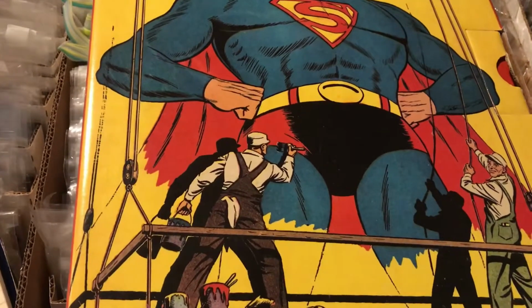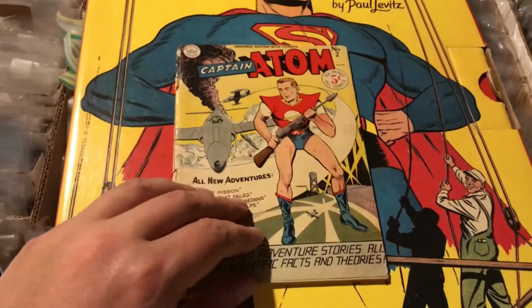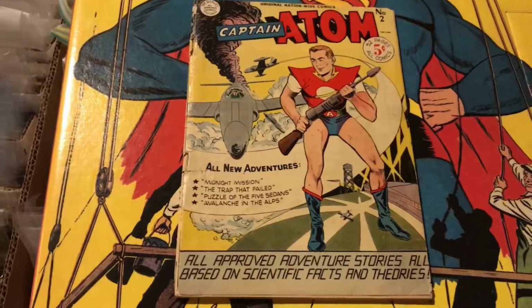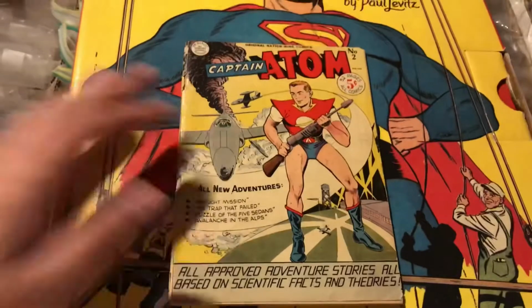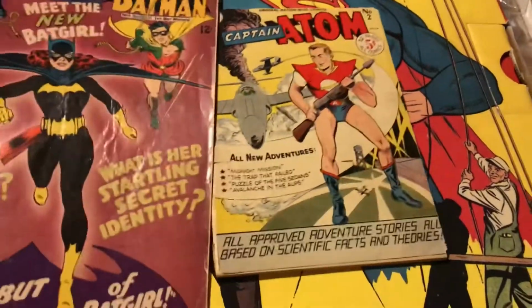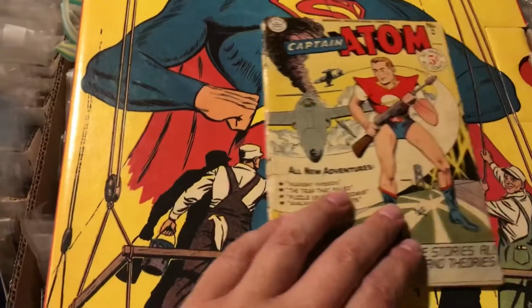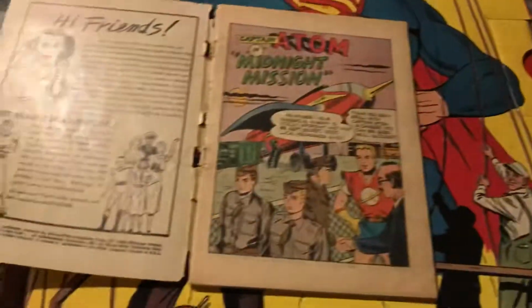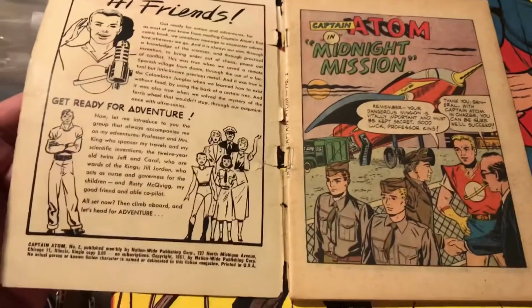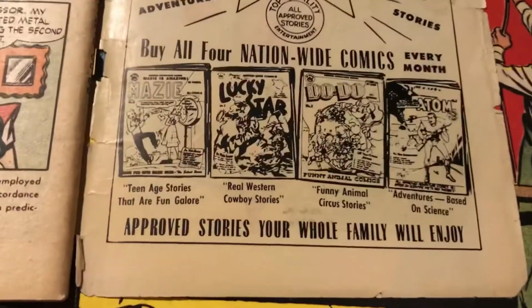Next up, this is the 6th comic I'm going to talk about from Nationwide Comics. No, not the insurance company. Captain Atom, and no, not that Captain Atom. Issue number 2, and you can tell this is a little bit smaller. If you compare it to a regular size comic, it's a bit smaller. This one is from 1951. And Nationwide was, I guess, a relatively short-lived company. Made these little comics. They also made a few other titles. You can see those.